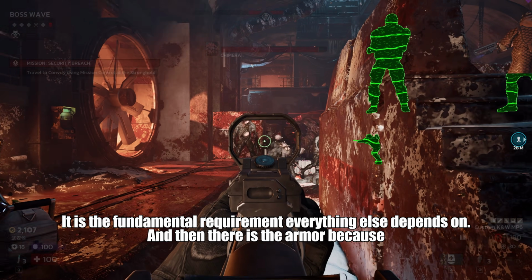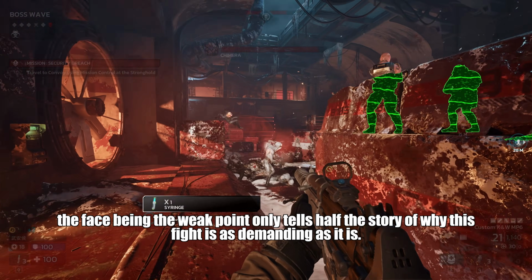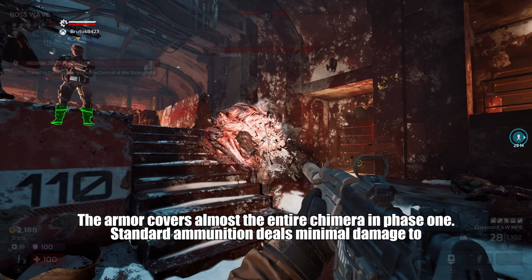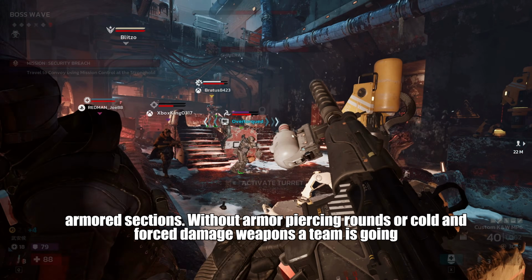And then there is the armor, because the face being the weak point only tells half the story of why this fight is as demanding as it is. The armor covers almost the entire chimera in Phase 1. Standard ammunition deals minimal damage to armored sections.